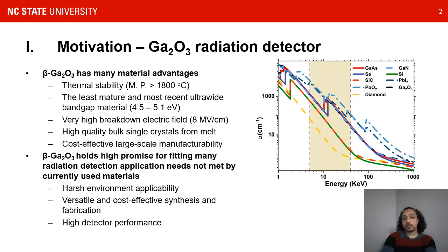Radiation detectors are essential for many applications, for example, homeland security and the medical field. Silicon, germanium, and cadmium zinc chloride, which are the currently most commonly used materials for radiation detectors, have many limitations. Gallium oxide has very desirable properties such as its high thermal stability and its wide band gap, and at the same time it has high density. This unique combination of properties makes it a very promising X-ray detector, especially for harsh environment applications.